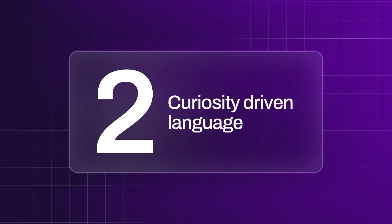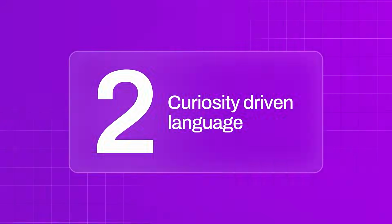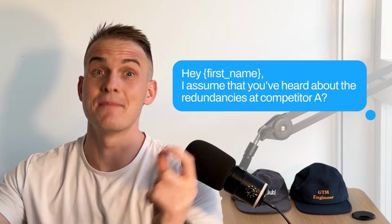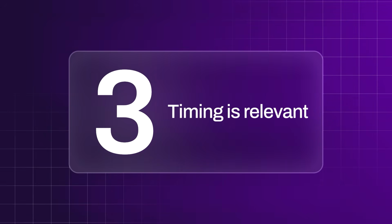Now, in campaign B, we also used a lot more curiosity-driven language in the messaging. Of course, when we ask a question like, oh, I assume that you've heard about the redundancies at competitor A, question mark, something like that drives a lot more curiosity than just asking, oh, I guess you use that competitor already.